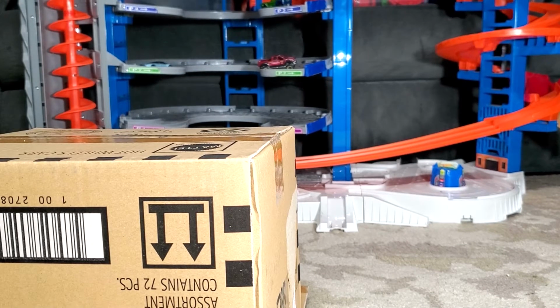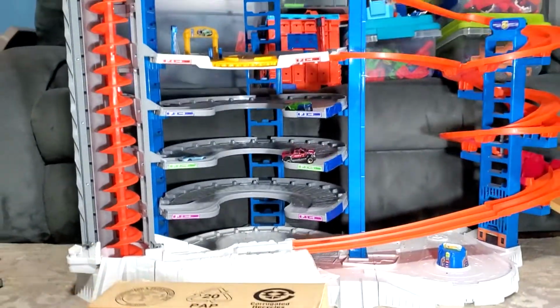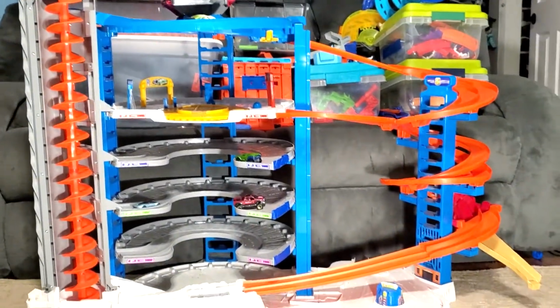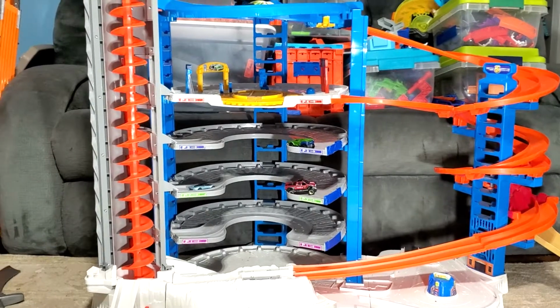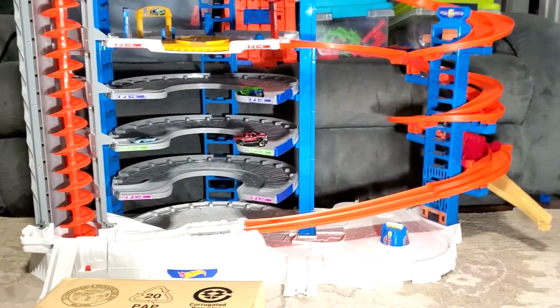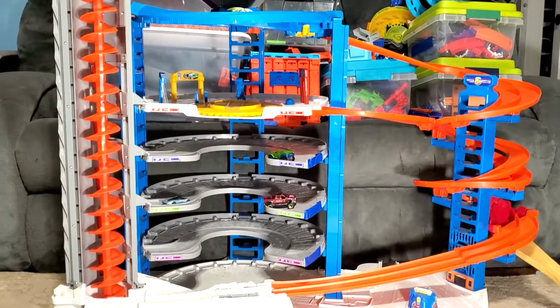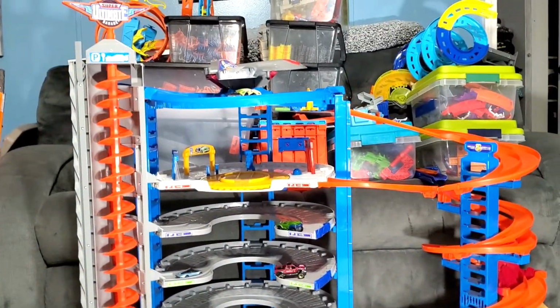You know what's the special case in the world? What's that? It's all with the Z case. It has all Super Treasure Hunts on the top row, IDs on the second row, and the rest is treasure hunts. Yep, show awesome. Show them some. There's our ultimate, super ultimate garage.